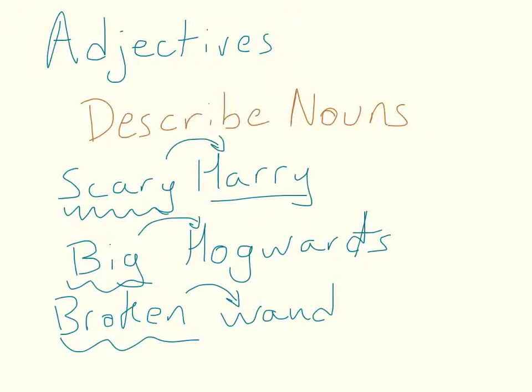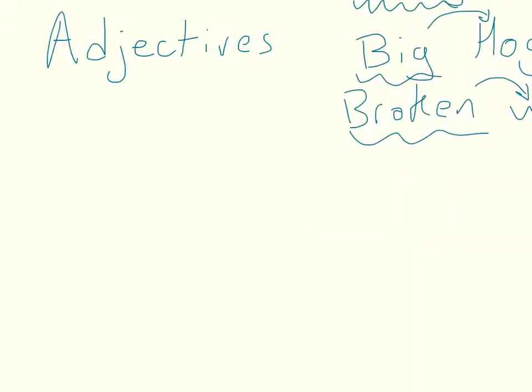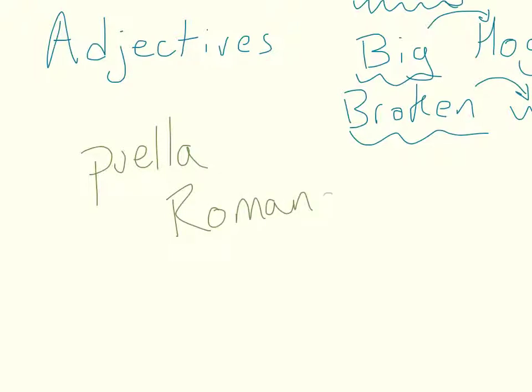So we have those same things in Latin. Cornelia is a puella, which is our noun, right? Because it's a girl. She's a puella romana, meaning that she's a Roman girl. So the word romana is telling us a little bit more about the puella. It's describing it, it's qualifying it. So romana is going to be an adjective there.